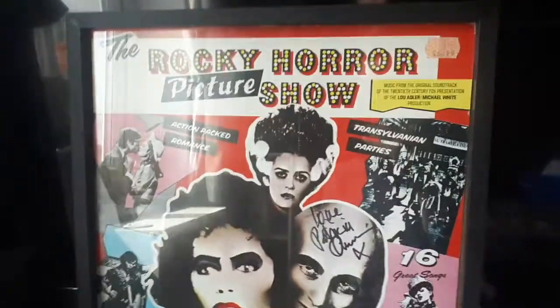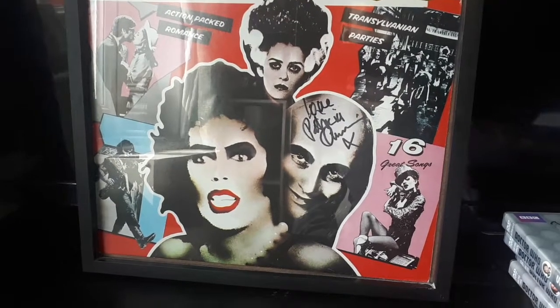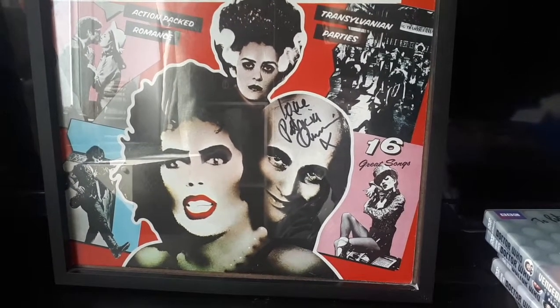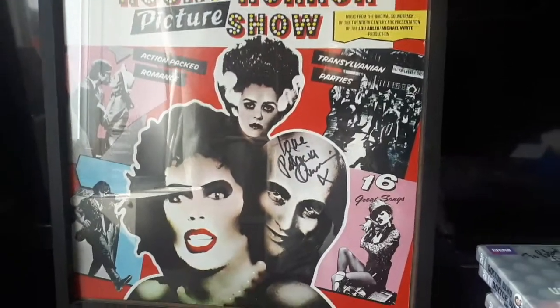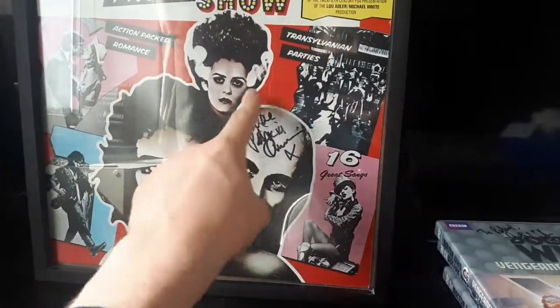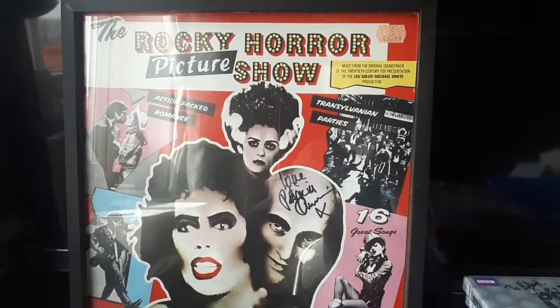I love the Rocky Horror Picture Show. It's my favourite musical of all time. So when I heard that Patricia Quinn was going to Birmingham Comic Con with Peter Davison as well, I was like, you know what? Let's get my record signed. So I got this signed. I don't know why she signed on Riff Raff's face instead of just signing here or something. But it's really cool.